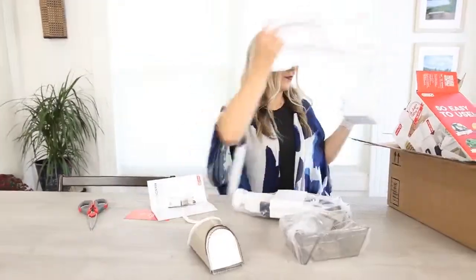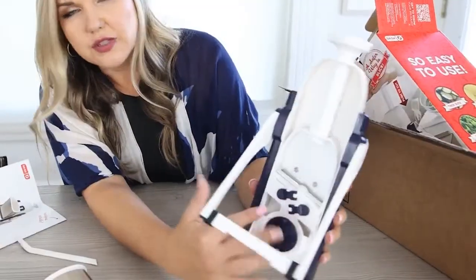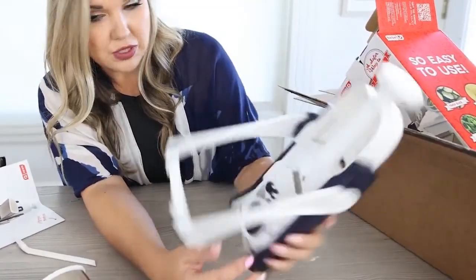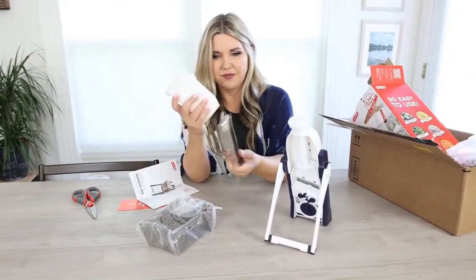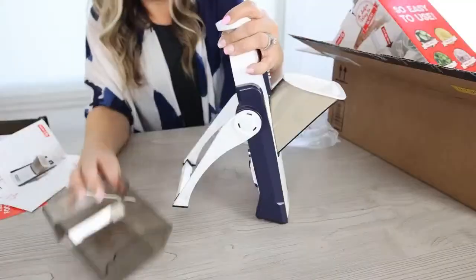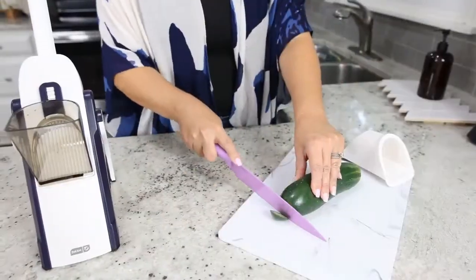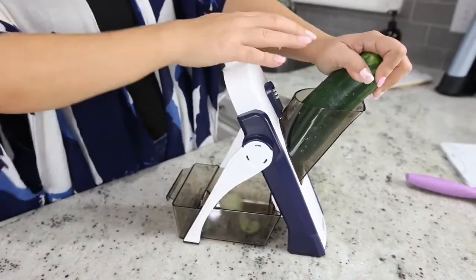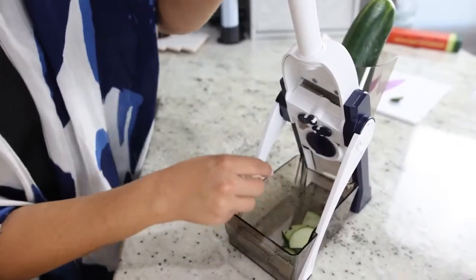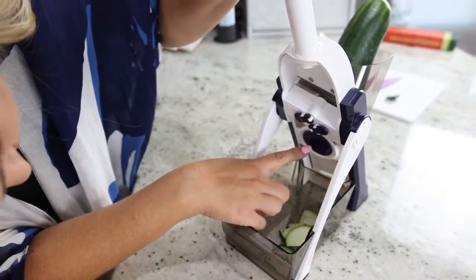Now, for me, this is great for slicing. I love how compact it is. It really doesn't take up much room in your drawer. There's a dial on the back where you can change the thickness of your slices. So I really love that. I'm going to show you how to slice up a cucumber. You put the dispenser in the back, and then you put your cucumber in the front, and then you just press down on the top of it, and it slices it up so quickly. Now, if you want your slice to be thicker, you just move the dial one way. If you want it to be thinner, you just move the dial the other way.